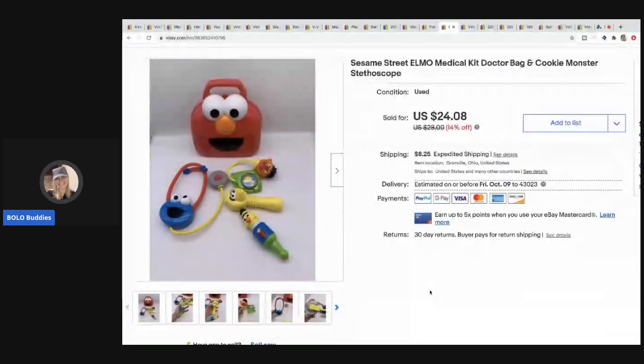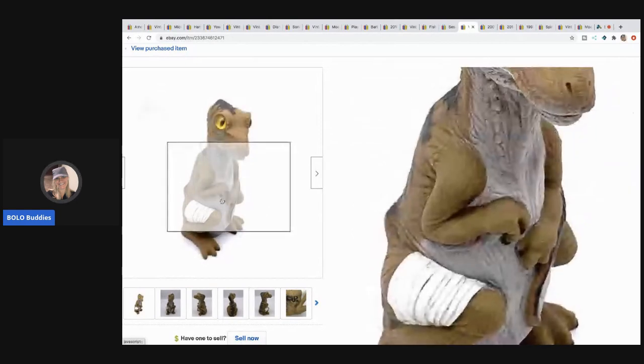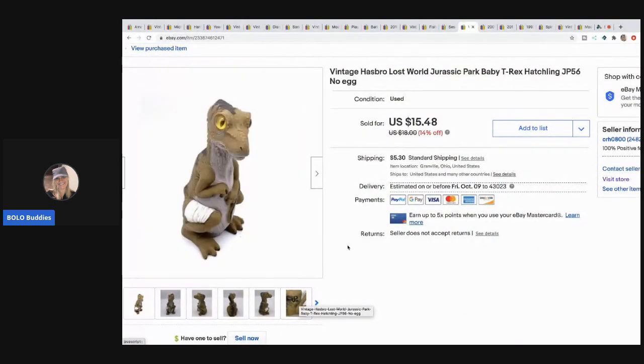The next item came out of a mystery box. This is an Elmo medical kit. It's like a doctor kit with Cookie Monster and the Sesame Street characters. And I sold this for $20 and the buyer paid shipping. This guy came from a garage sale. It's a vintage Hasbro Lost World Jurassic Park baby T-Rex with hatchling, and he comes in an egg, and I did not have the egg, and he still sold for $15.48, buyer paid shipping.